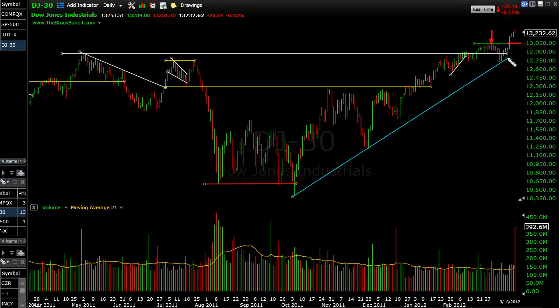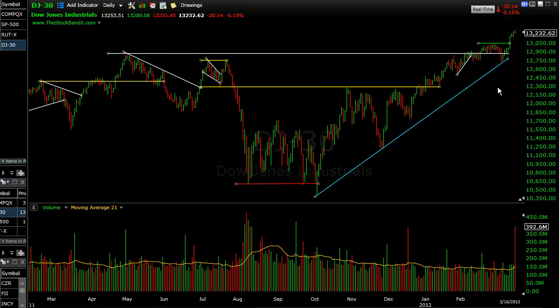Friday's high, 13,289, is the first level to watch here on the way up, and then beyond that is going to be 14,198, and that's the high from October of 07.